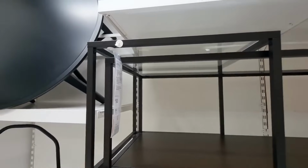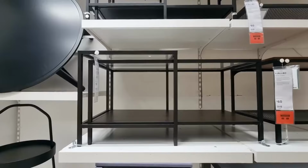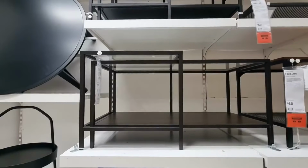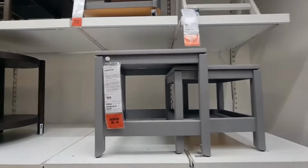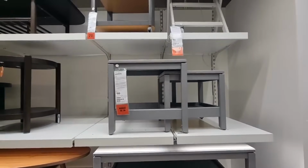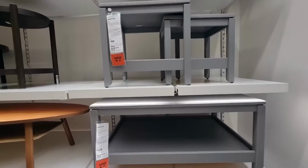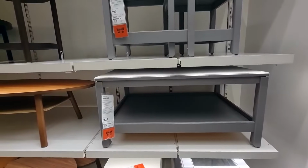These coffee tables are such good value at £50, as there are actually two there, so there's one bigger one and another one that goes on top. So you could have them together like this, or you could also split one and have one as a coffee table and one as maybe a side table. So basically you're getting two tables for £50, which is just such good value.